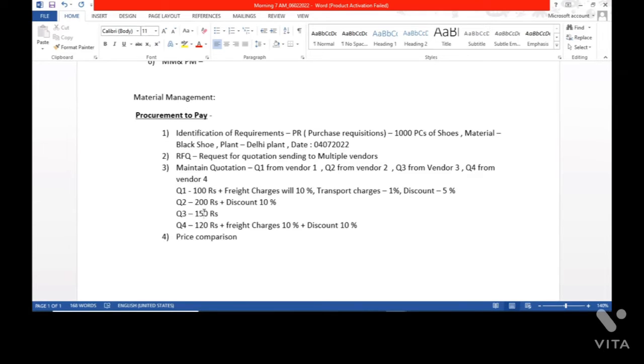So SAP itself will be comparing that. Boss, you have 10 vendors, 10 quotations. So I'm just selecting quotation 5. Quotation 5 is the best vendor. Why? Because he is giving the best price. SAP itself is calculating the prices, components, gross price, and price charges. It compares all of it and gives rank 1: quotation 5, vendor 5 is a very good vendor. He is giving the best price, so you can go with vendor 5. It is price comparison.